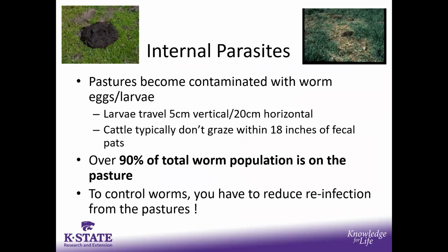A little bit about internal parasites. We talked about externals, lice and flies, but also worms, right? Internal parasites are interesting. Just about all cattle are impacted in one way or another by internal parasites. They pick up these worms as they graze grass. If the pasture has ever had cattle in it, cattle are going to graze and pick up worms during the summer months, and the worms get into their intestinal tract. When those worms become adults, they shed eggs, and those eggs are super resistant in the environment. They get passed out into the manure.